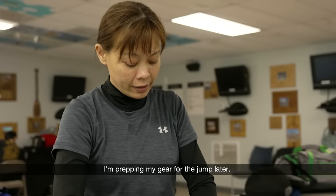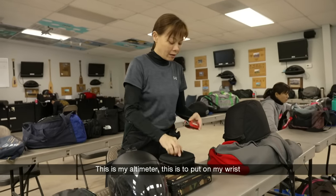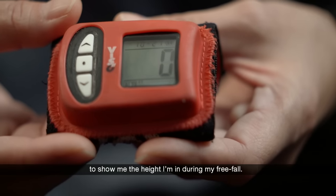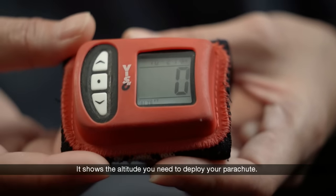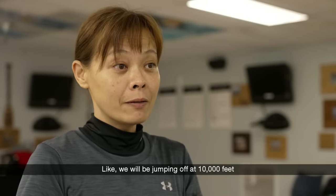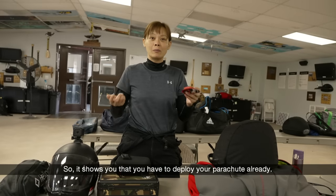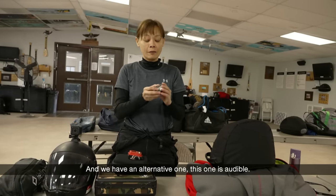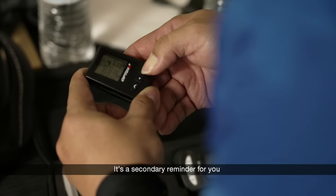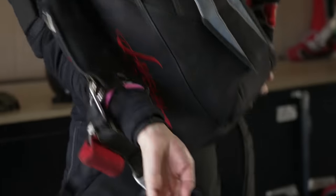I'm prepping my gear for the jump later. I already put on my jumpsuit and my helmet. This is my altimeter, put on my wrist to show me the height I'm at during my free fall. It shows what altitude you need to deploy your parachute. Like, we will be jumping off at 10,000 feet, then we will be deploying our chute at 5,000 feet. And we have an alternative one, this one is the audible. So at 5,000 feet, you will hear a beep. It's a secondary reminder for you in case you never observe your altimeter.